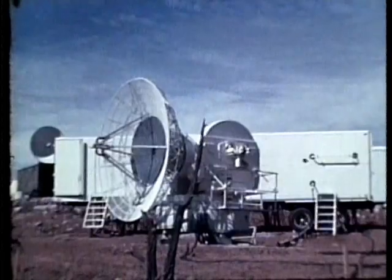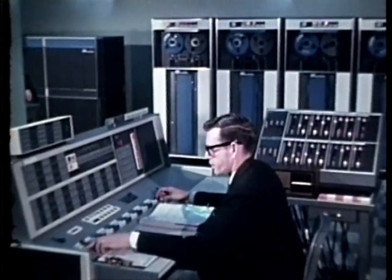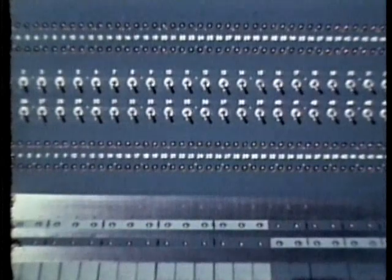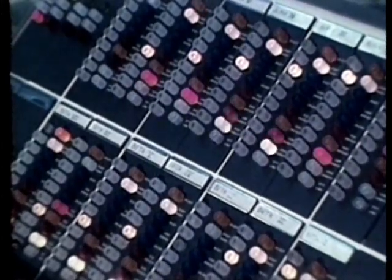Both high-precision tracking radar and a Doppler system follow every move of the speeding missile. Far away at White Sands Missile Range, this electronic brain receives and analyzes data from the tracking gear and instantly feeds signals back to the plotting board, which you just saw at the firing site.